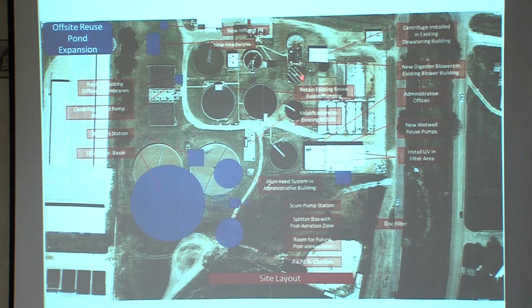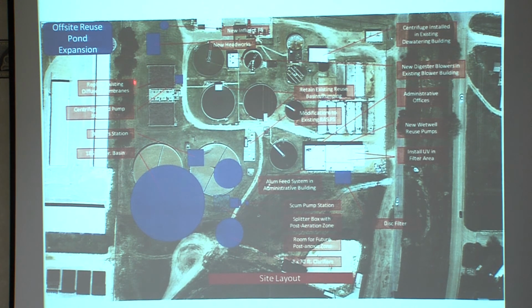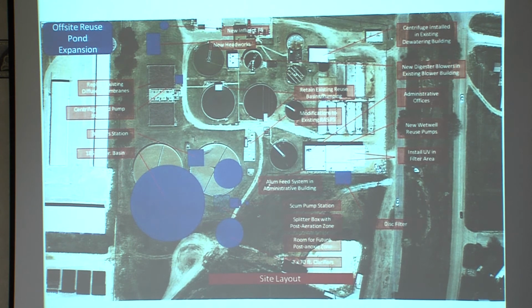The existing anaerobic digesters are located right here. They were with the original plant built in the 1950s. Those will be deactivated and replaced again by the aerobic digestion over on this side. So pretty much that's a summary of the plant.